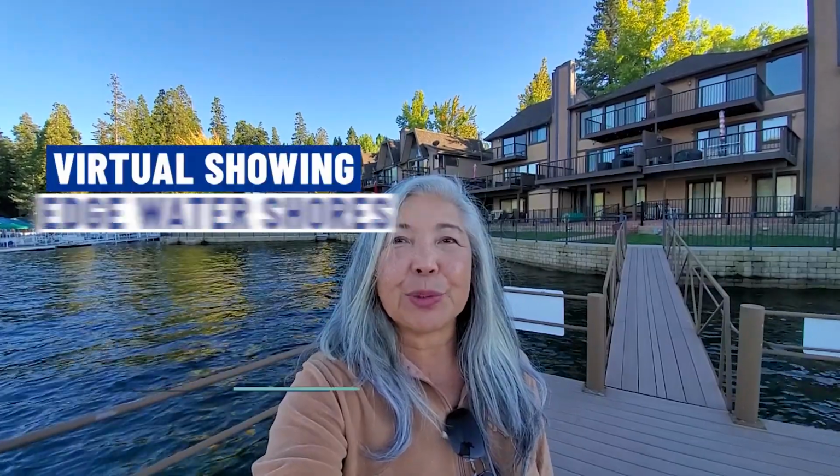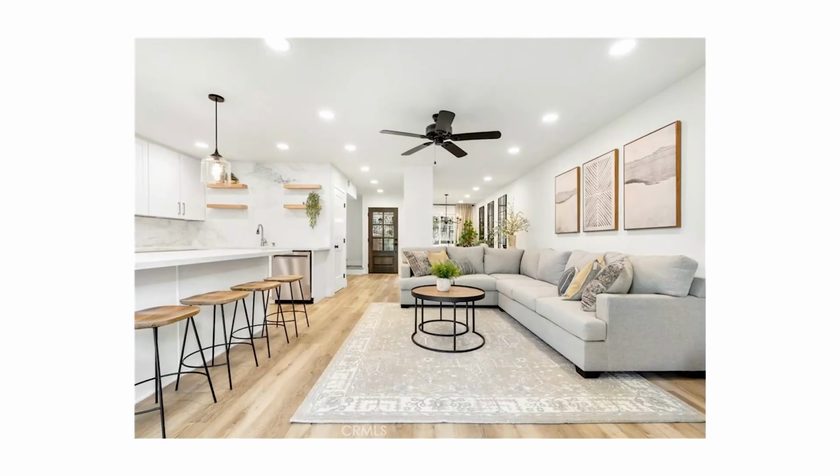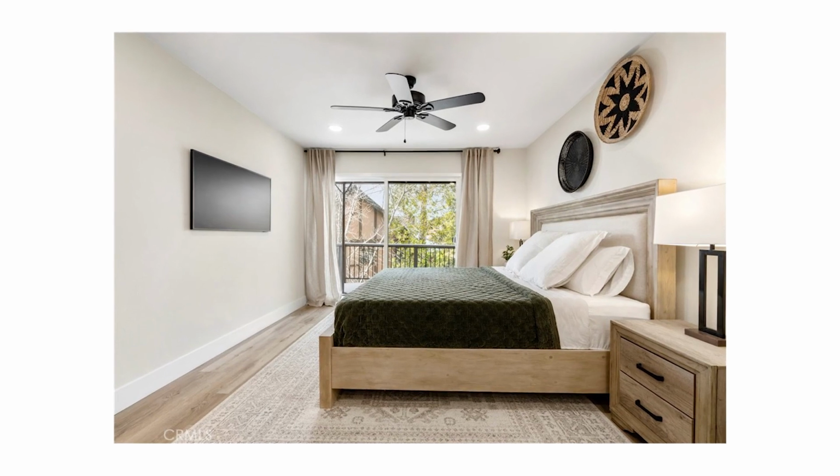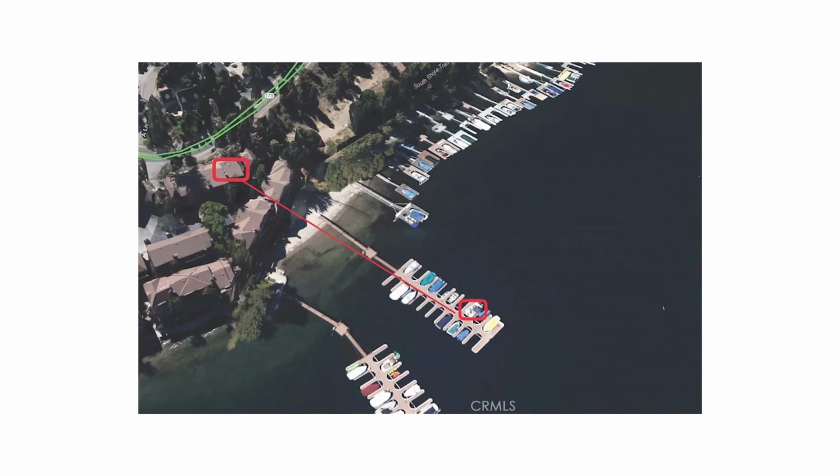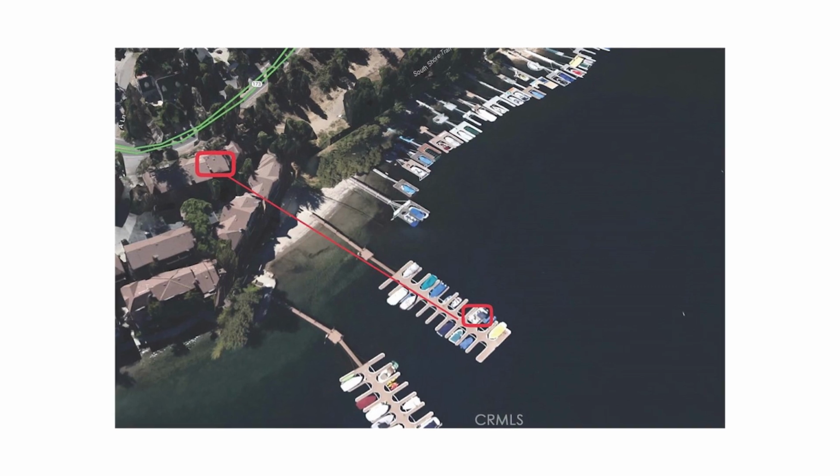Today, I'm doing a virtual showing of a condo beautifully renovated in a sleek modern style. And this turnkey home is located in the much coveted gated Lakefront condo complex, just a short walk to the Lake Arrowhead Village, and we're getting after it right now.